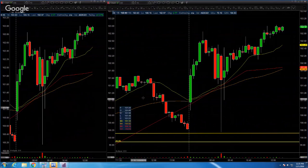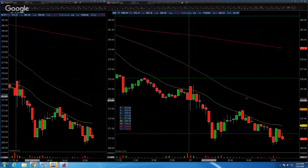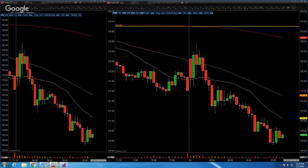Deere caught a bid. Well, they had earnings, so I don't even know why they're catching a bid. Something's going on with this one. Maybe they upgraded it or some crap like that. I don't even know. IBB still at the low of the day. That one just can't catch a bid. The IWM trying to catch a bid.